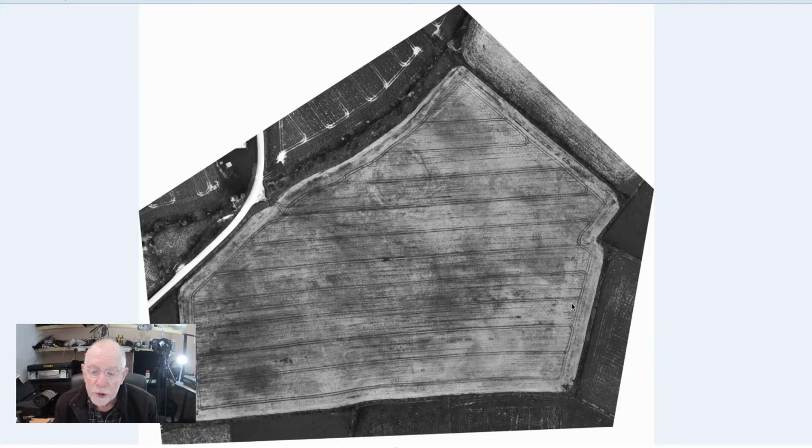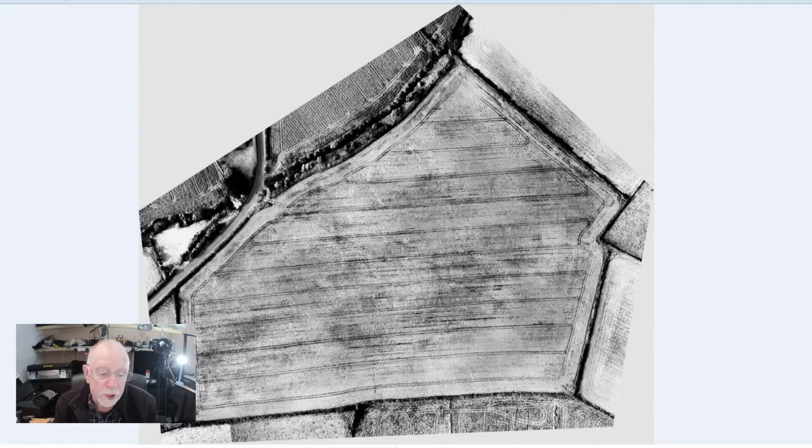There's other features, this oval shaped one over here. There's something going on in here as well. Plus there's others in other parts of the image as well. So the more we look at these, we can see different, as it's processed differently, that enclosure seems to have disappeared. That was what we call the ear shaped one, but there's other features showing up.